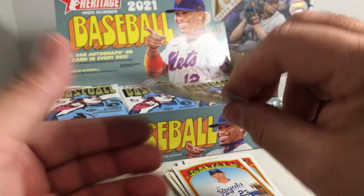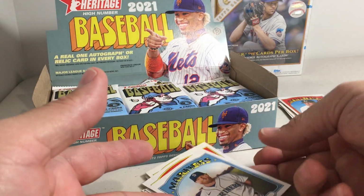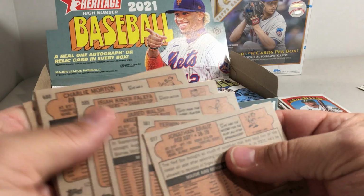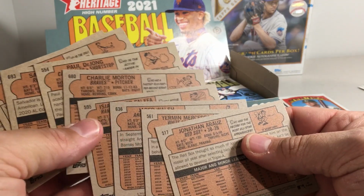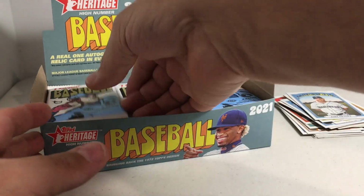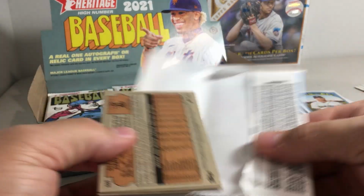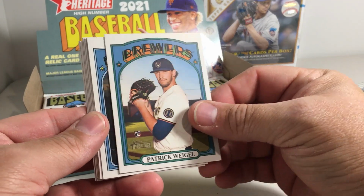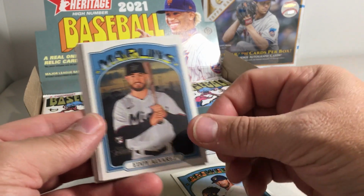I will say the card quality on these is definitely better than the first, the low number series. And also trying to look for French text and action images and stuff like that. I always like high number because you get a lot of rookie cards, unlike the first, the low number series, where it's very tough to get rookie cards.